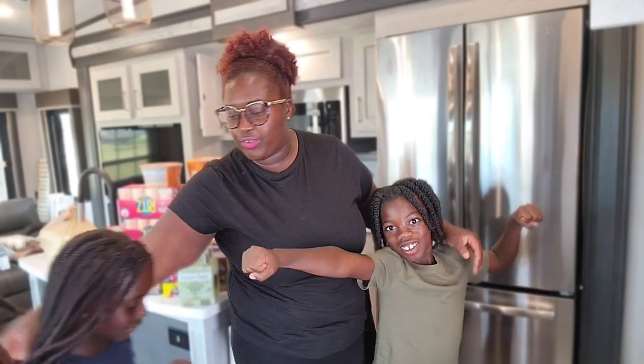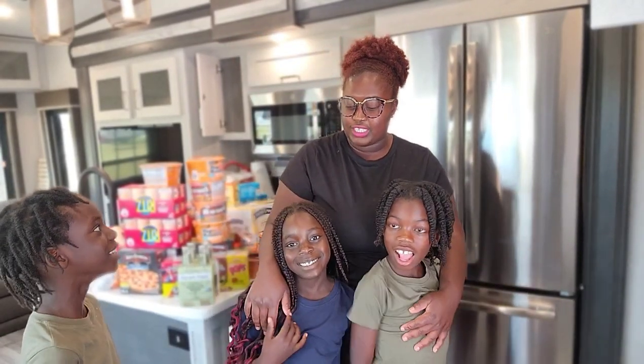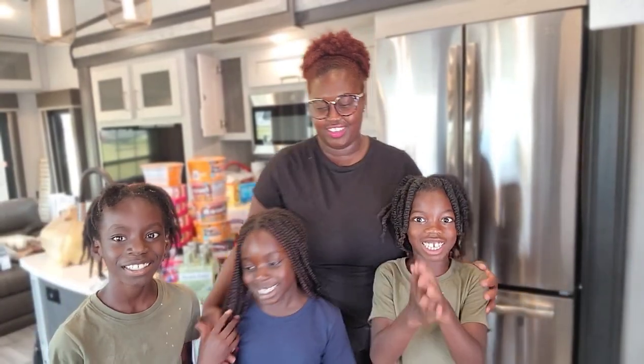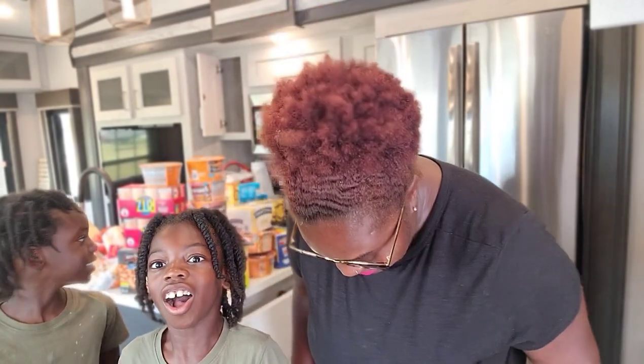So when Avery opens the fridge, because Avery likes to open the fridge and stand there and stare at it, when she's staring in there for too long, what's going to happen? It's going to beep. So she has to close it. All right, guys, that is it. That is our grocery haul for today.